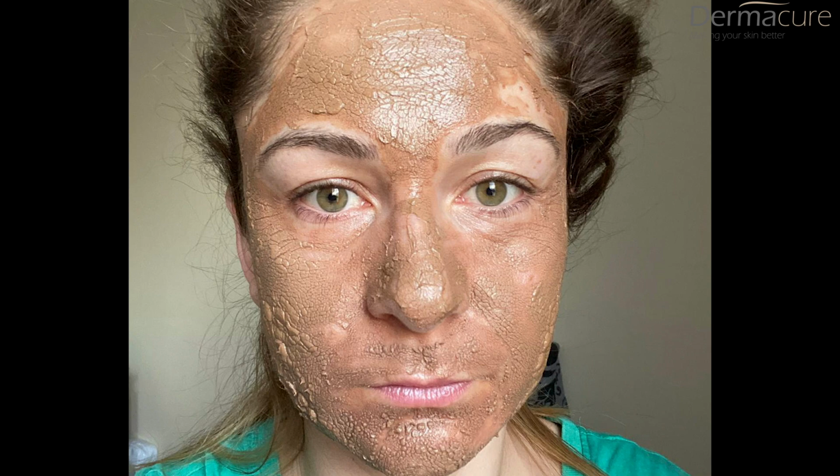So this is how the mask looks 9 hours after the application. And now the client needs to wash it off. Once she washes the mask off, we can see how the skin looks. We can see a little redness and not that much puffiness, although some clients experience more. So it looks like nothing happened. But then this is the second day, and you can see more redness and also more puffiness on the skin. Then this is the third day, where we can see a little bit more redness and slightly more puffiness.